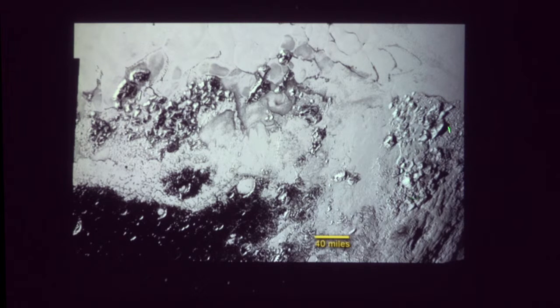These are called Norgay Montes, after the Sherpa that went with Edmund Hillary on Mount Everest, the first people to climb Everest. These, based on the shadows, are about 11,000 foot high mountains. Here's getting into Sputnik Planum. You see that this is very, very smooth. This area has craters on it. Here's a crater that seems to be filling in with this bright stuff.